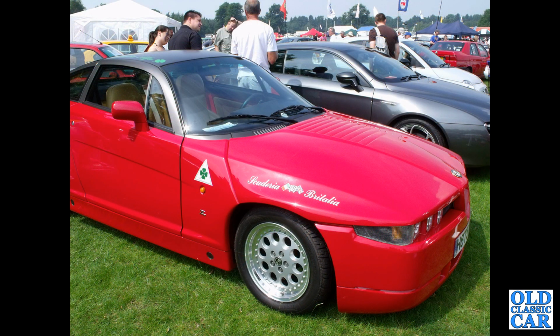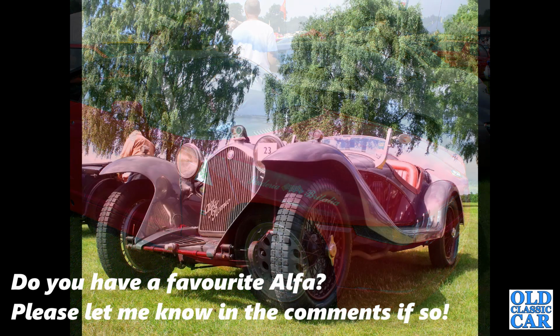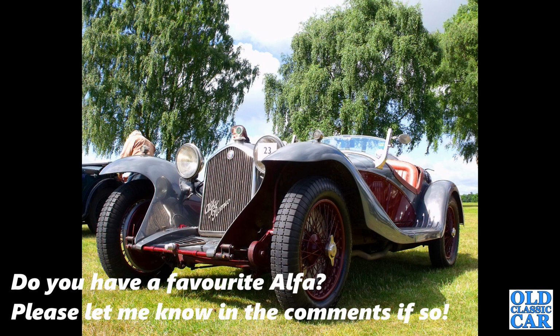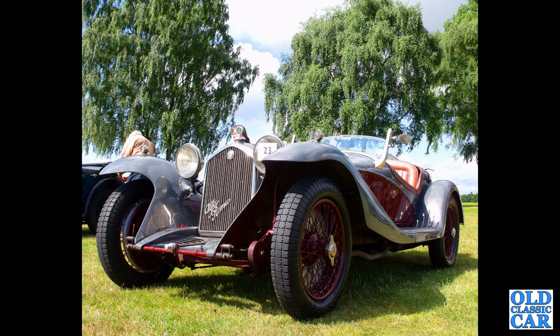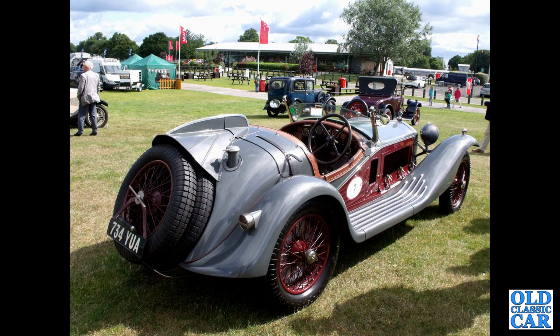A much later SZ there. Spotted now at the VSCC's event at Alton Park. This is 734YUA, an 8C2300 Corto Touring Spider of 1932. Stunning bodywork on that particular car. Look how the rear spare wheels are fared in under that covering on the top there.